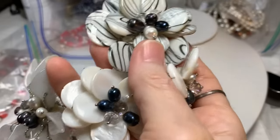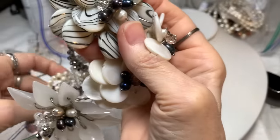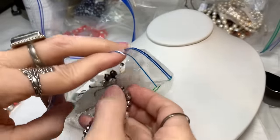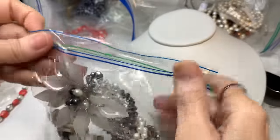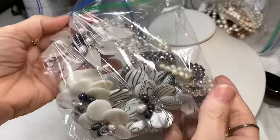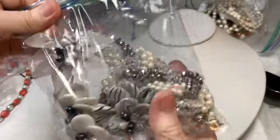So I am gonna gently put this back in its bag, and I just hope someone wears that, enjoys it, gets loads of compliments, and can even just stabilize it, fix it a little. It's not that anything's going to fall off whatsoever. I just think it could use a little bit of fixing up. That's all. So that's that one.